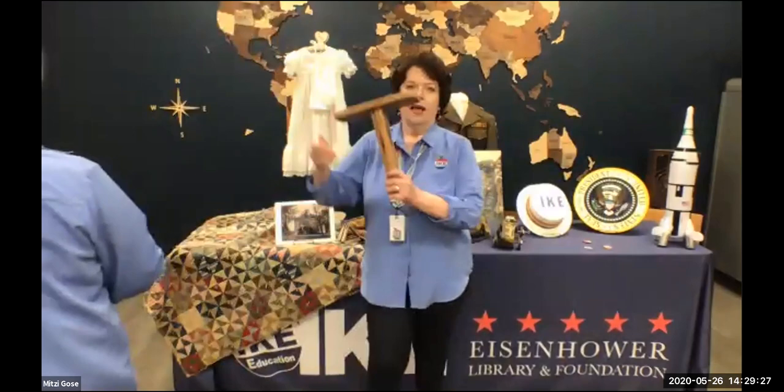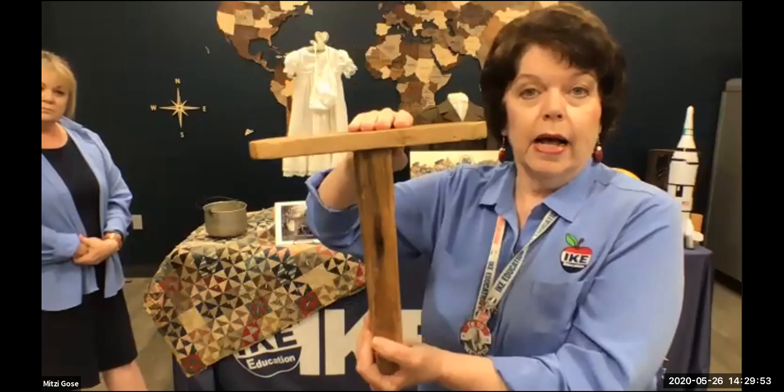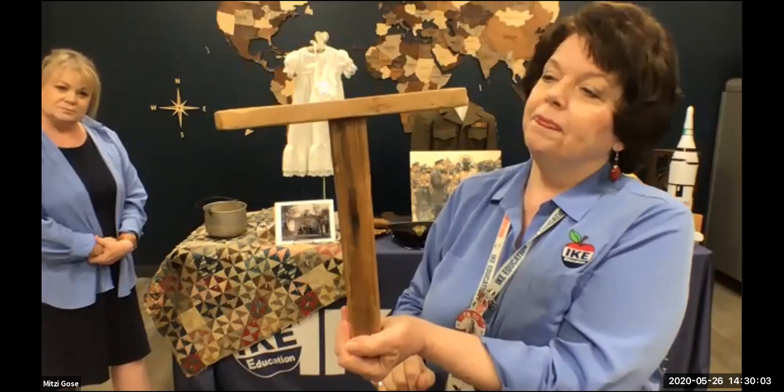This funny looking thing is a milking stool. Now, the Eisenhowers had a cow, but the boys usually didn't milk the cow. They were pretty big and kind of cranky sometimes. So Ida Eisenhower would milk the cow, and she would set this on the barn floor and sit here and milk the cow. And it could be easily moved from one cow to the next if you had more than one. And in the picture we showed you earlier, Ike is sitting on just such a stool down fishing by the river. There you go.